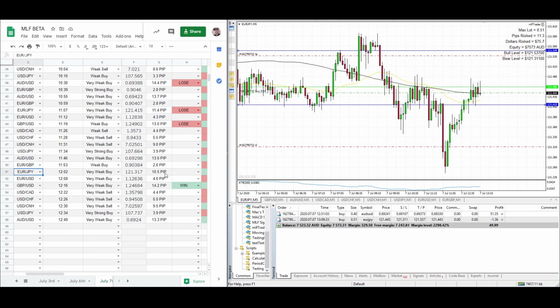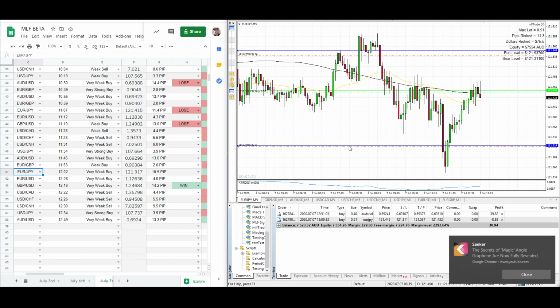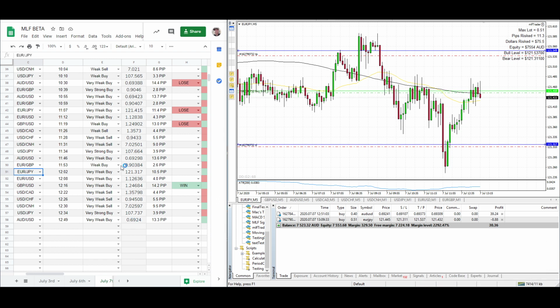Euro Jeppy. Here's another one here. Is this one we're in? No, that would be lower. So this one looks like it could be a positive trade at least. 317. I should say we've probably won this trade, which is good. Some reprieve. Yep.